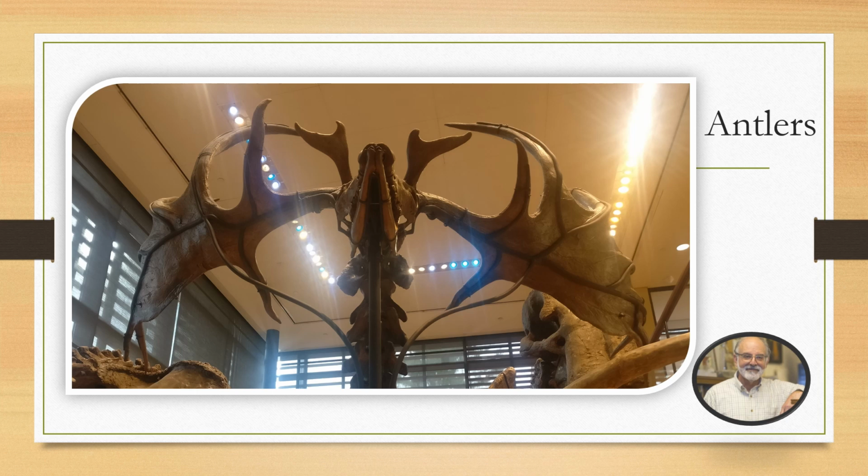What do you think the deer is doing with the antlers? Now clearly this is a huge investment to put your body, your skeleton weight into bone on your head. So what are they doing with it? Yes? Does it show fitness to a female? Okay, to exhibit how worthy they are to a female.